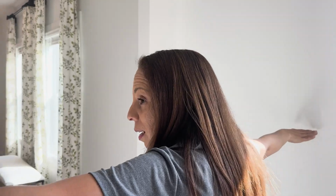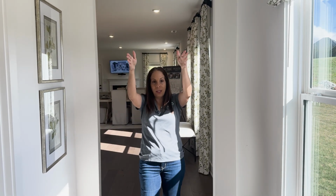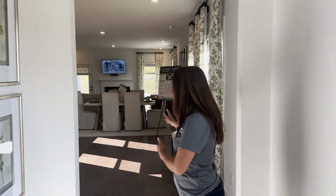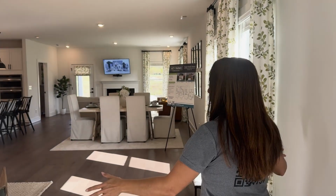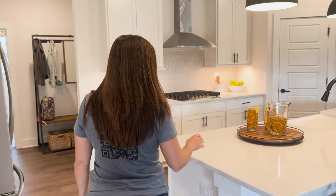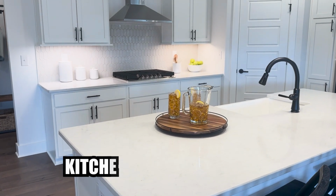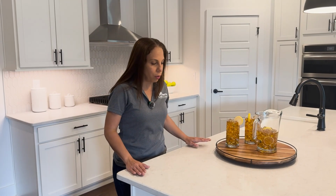You can tell we have very ample doorways. Behind Christian is the entrance, and we're going right into the living and dining, very open concept. Let's check out the kitchen. Quartz countertops. It is a step up from granite, but it also doesn't need to be sealed every so often, so very durable. I like it.